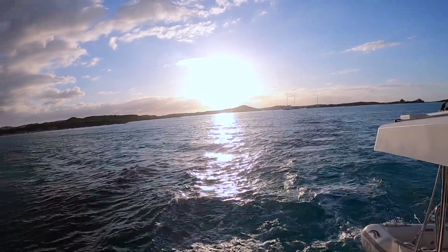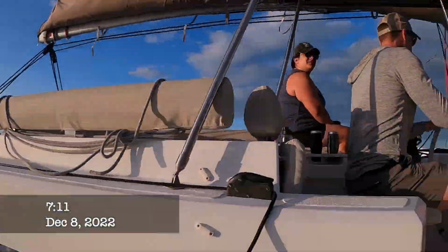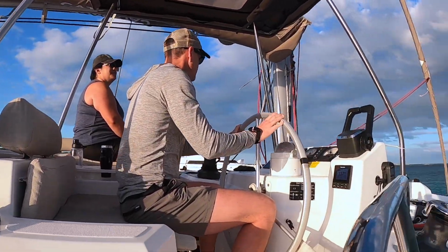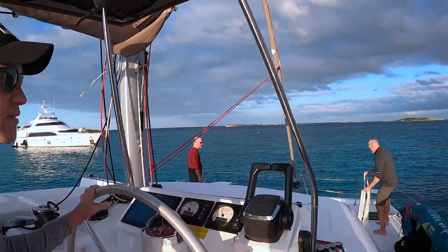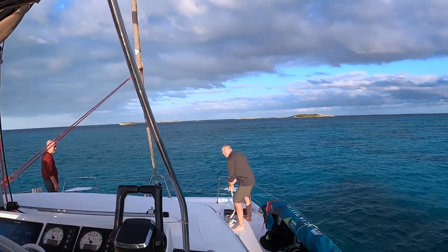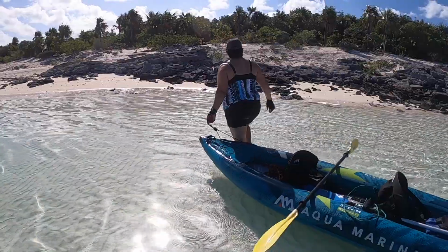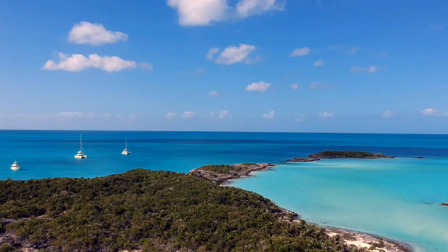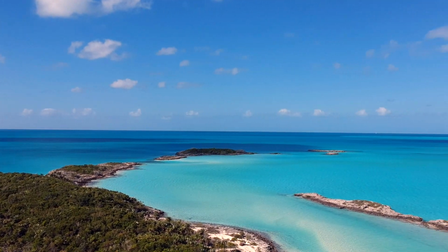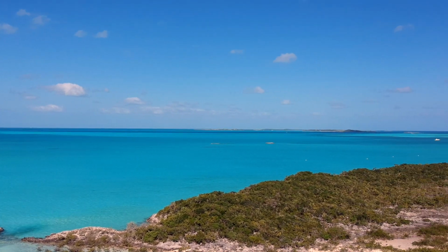Heading out from Warderick Wells, going to Shroud Cay. We'll catch another mooring ball there and take the dinghy and the kayaks to the mangroves. Frank and I have just arrived to this island. We kayaked against like a 10 knot current to get over here. We're gonna fly the drone and explore a little while the rest of the crew takes the dinghy through the mangrove canals to the other side of the beach.